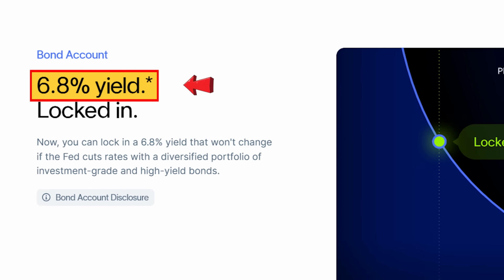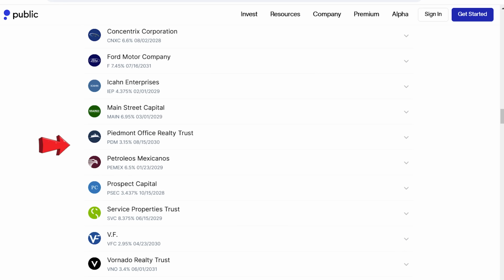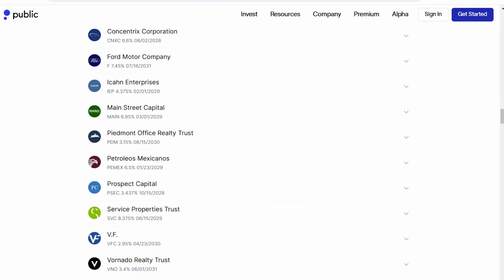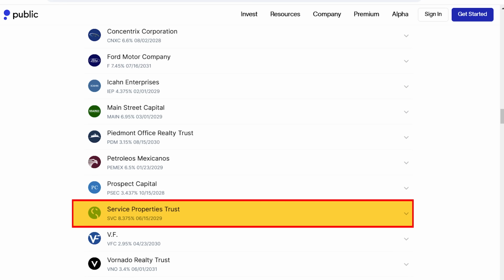The 6.8% yield is based on a diversified portfolio including both investment grade and high yield bonds, junk bonds. Here's the list of the 10 bonds that produce this 6.8%. And while they contain a good mix of names, some of them are clearly higher risk. And that's the not so secret to the promised returns. You'll need names like Petroleos Mexicanos, I hope I pronounced that correctly, Pemex for short, and other higher yielding sectors such as real estate to get to the advertised yields.